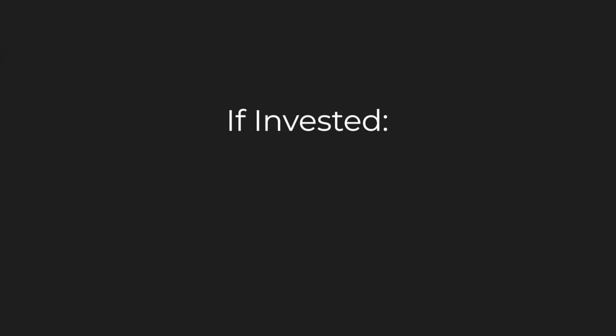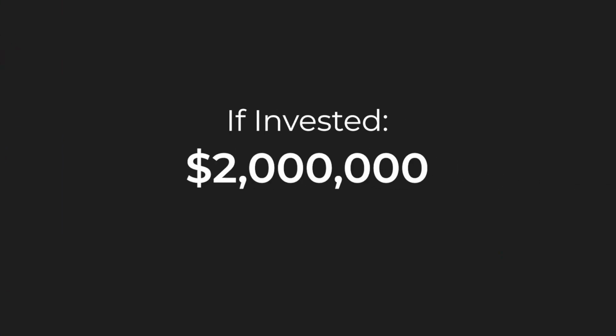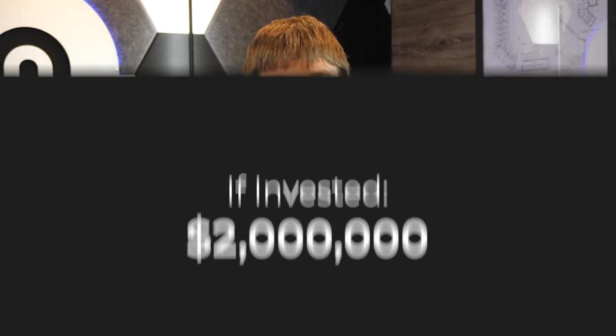Over 30 years, if you've taken that down payment, the maintenance costs and things like that, and if you've invested the cost of having to sell your home twice throughout that period, your total over those 30 years will turn out to be a little over $2 million. So in today's market, you would actually have $2 million over the course of 30 years rather than just $1.3 million. That's almost 50% more by not buying your home.